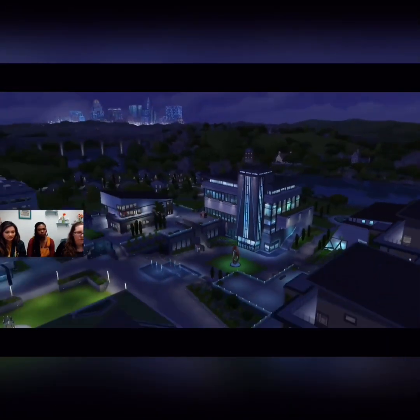I realized I actually had set up some cool views of this town. It's actually beautiful. I really like seeing it at night, so I wanted to show them off. This one's actually, I think, my favorite.